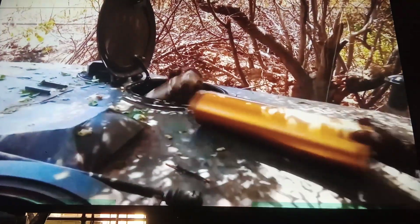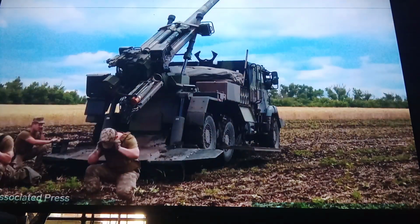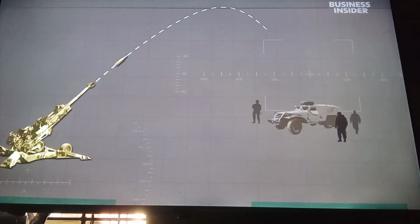155s are the perfect balance between power and weight. They're shot from howitzers, which are basically a cannon and mortar combined. These massive guns fire shells high up into the air so that they drop down onto their targets.